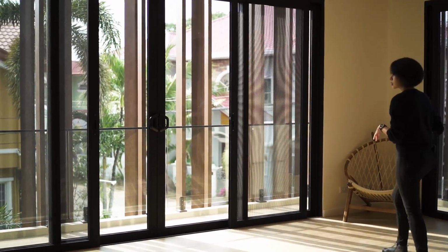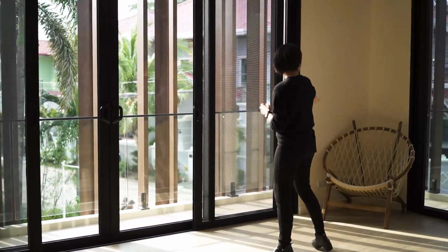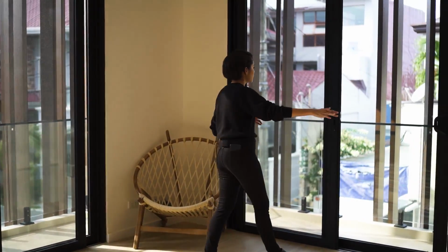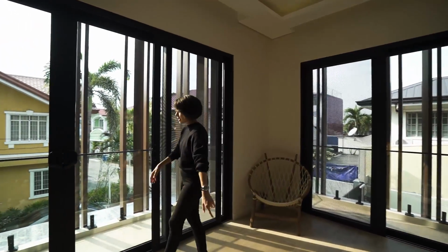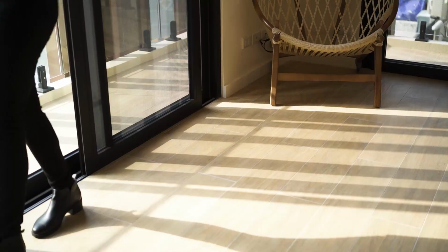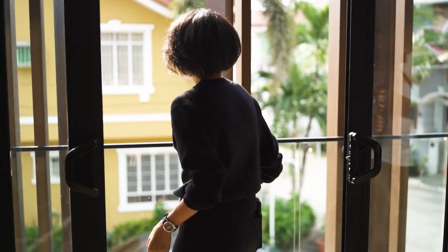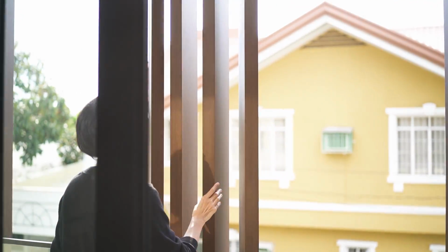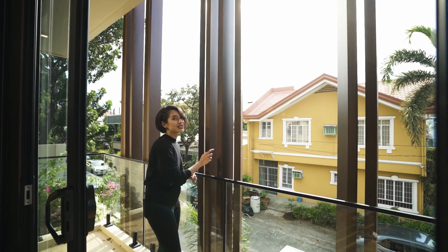So you have 2 sets over here, and yes, the balcony is L-shaped from over there all the way to that side, and this is at the front of the property. And if you're wondering what's casting all of those shadows, it's these vertical wooden slats from outside. Actually, these are metal, but they look like wood.